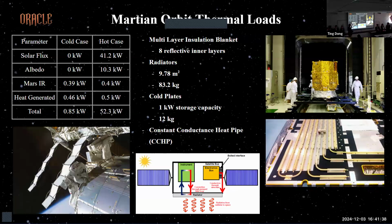During the eclipse side, there's no solar flux or albedo because the sun is not in direct contact with the orbiter, and so the total heat only comes from Mars IR, which is infrared radiation, and the heat generated by the electronics aboard. And the hot case is a lot higher, so we have to basically design our thermal system based on the hot case.